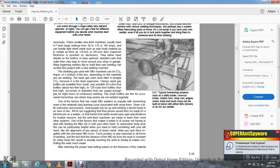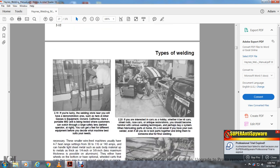With the other hand, the automotive body work can be particularly helpful when you have to hold something in the left hand, aligning two pieces of sheet metal and tack welding them together with the one hand and arc gas. The torch position is very important with all forms of welding. The distance of the metal and arc gas from the tip to the work, and keeping it constant, makes controlling the welding much easier.